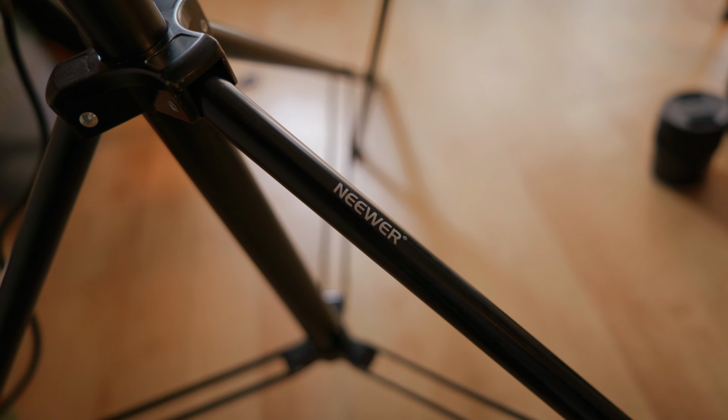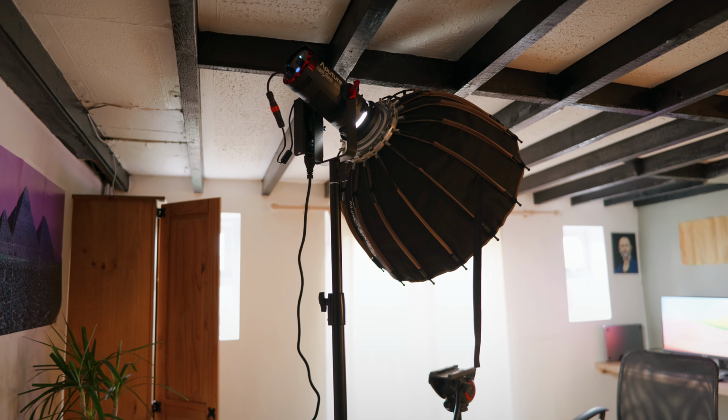Last but not least then, just in terms of support gear, I use one of the newer light stands just to put my Aperture light on, and that's really sturdy, can go nice and high, and works really, really well. Right, and that's it. That's everything that I'm taking with me to my weddings this year, I think. I don't think I've missed anything.